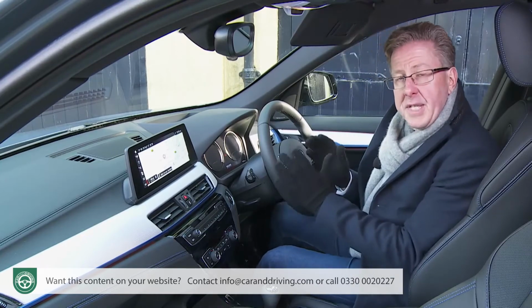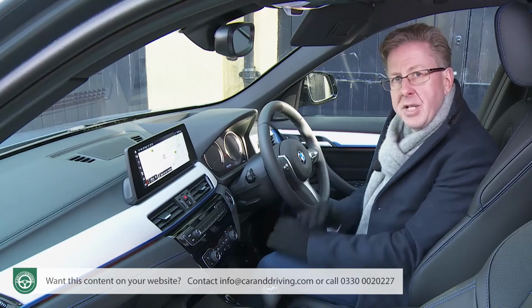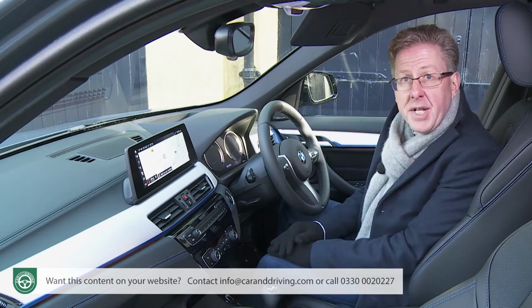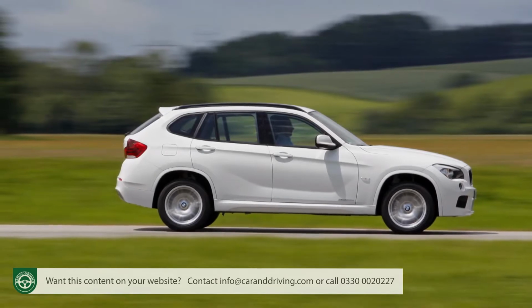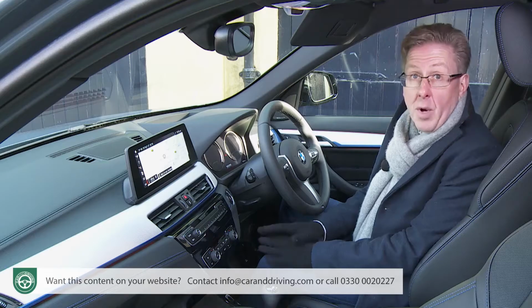As before, this is the part of the X1 that we think will really sell this car to potential buyers. It's light, spacious and beautifully appointed, certainly a world removed from the cramped, cheap-feeling cabin of the pre-2015 first-generation E84 series model, if you happen to be coming into this car from one of those.